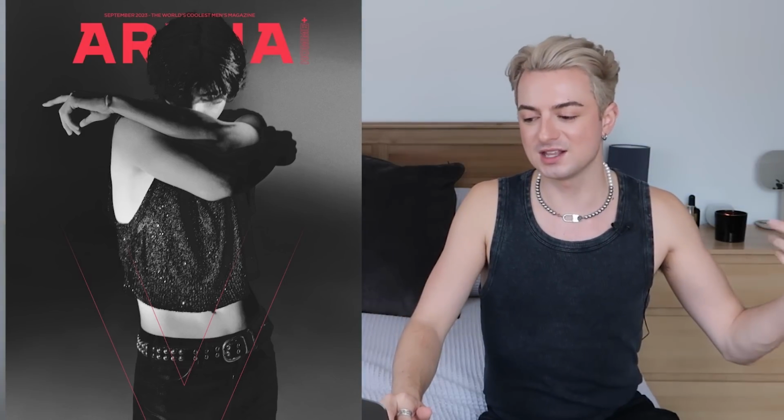The vibe of the cover is completely different in terms of the photography. Obviously, we're getting a studio setting in the first one and then an outdoor setting in the next, but we're still getting the edgy, grungy, streamlined Celine vibes. This leather jacket, the combination of the red and the black, I think is beautiful.